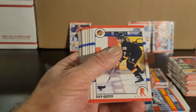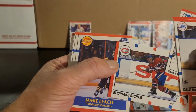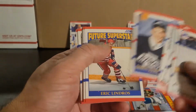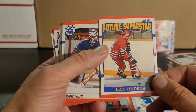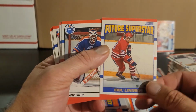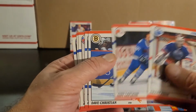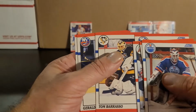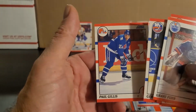Dale Howardchuk, Dan Quinn, Ron Francis, Stefan Ricker, Jamie Leach, Daryl Sidor, Lindros. Okay, well, that's definitely a great card to find. It would have been better to have found that in 1990, 1991 than now, but I'll wrap that one up. Dave Christian, David Haley, Randy Wood, Tom Barrasso, Gerald Deduck, and Paul Gillis.